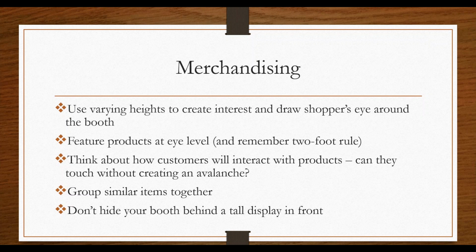The other thing you want to think about when you're setting up your display and your merchandising is how your customers are going to interact with the product. Is this a product that people are going to want to touch? Are they going to want to pick it up? Are they going to want to look at it? For instance, if you're selling candles, people are going to want to pick those up and smell them, right? They want to know, what does this scent smell like? If you have them stacked in a pyramid on your table, it's going to make it very hard for them to do that.